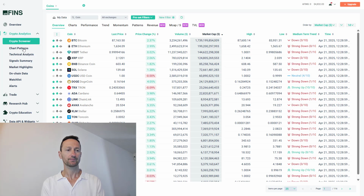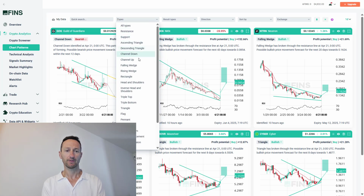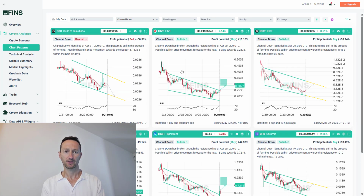So an easy way to find them, first of all, we have chart patterns automatically detected in some cases. You can see that under the chart pattern section. You can filter those for maybe falling wedge or channel down. There's a bunch of these here. These two patterns have emerged in the recent weeks quite a bit. So this is a falling wedge. We've got the channel down as well. As you can see, there are some breakouts as well.